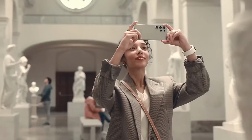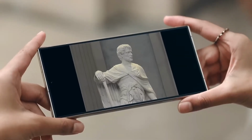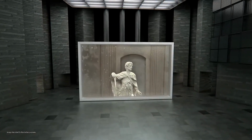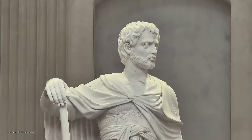Get a shot of us too. That is impressive. How does it work? The Galaxy S24 Ultra captures 50 megapixel images with the new 5x optical zoom lens, then crops the center of the screen to create an impeccable 12 megapixel image with no loss in image quality.